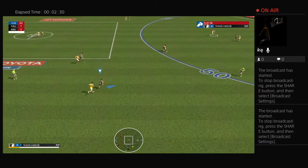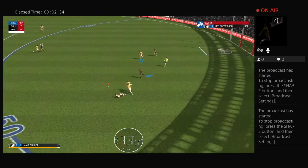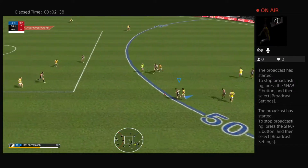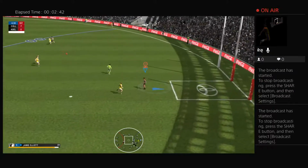Barco needs to work on his vertical leap because at times he can be found wanting when he's leaping for the ball. Elliott gets it off the ground, tapped. The ball is gathered. Greenwood has the football. Grundy finds the running player.